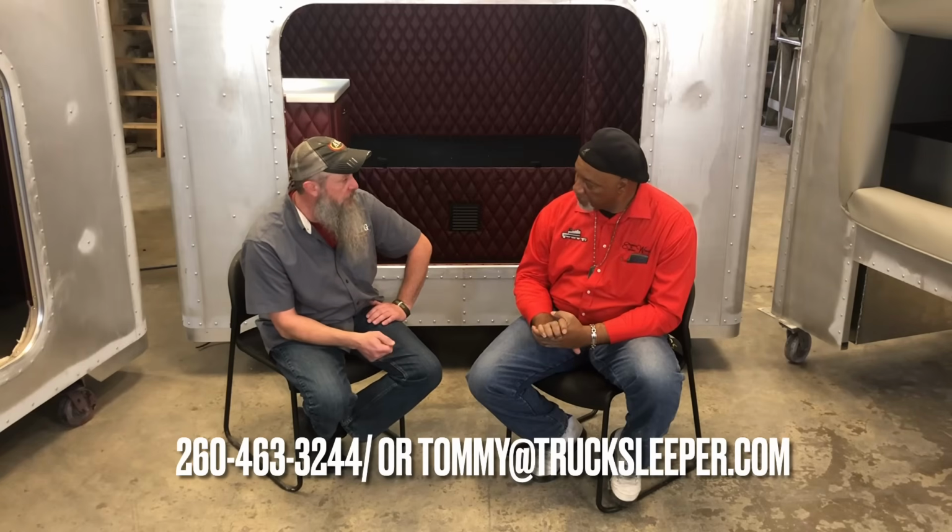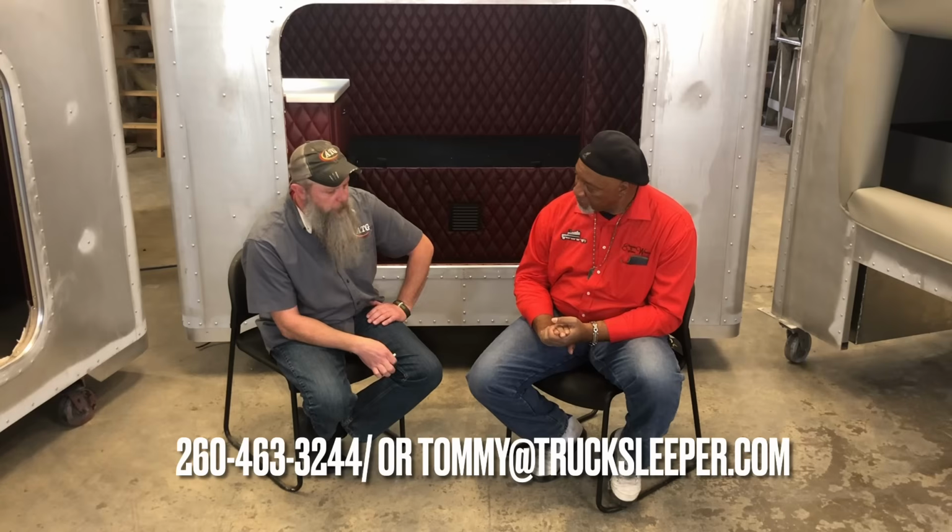Well, we did find out that some of the issue is the fact that they're calling us off of the old ICT badges. ICT is actually out of business. They're gone. There's no more ICT. Gotcha. Indiana Custom Trucks is no more. It's Alliance Truck Group. So the 1-800 number on the tags does not work. Don't call that. Just call our line, 260-463-3244, or you could reach out to me via email. That's Tommy@trucksleeper.com, and we should be taking care of that. Norm and I are the only ones that answer the phone, so if you call in, pretty good chance one of us will be on the line with you.